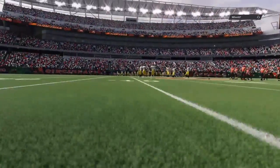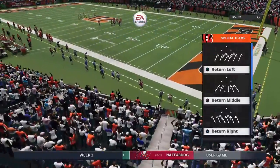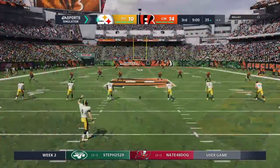So we've reached halftime here in a 4-point game. As we send you down to Orlando, where Jonathan Coachman has our EA Sports halftime report.